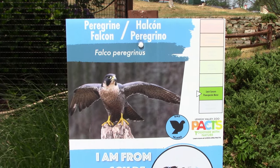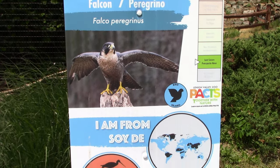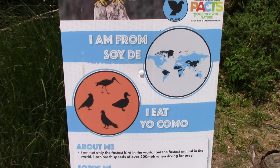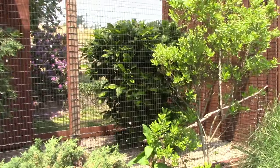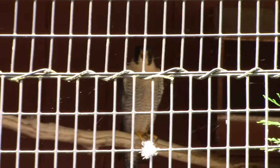Last up for the birds, you got a peregrine falcon. There we go. Got right up top. Trying to get you a good view.